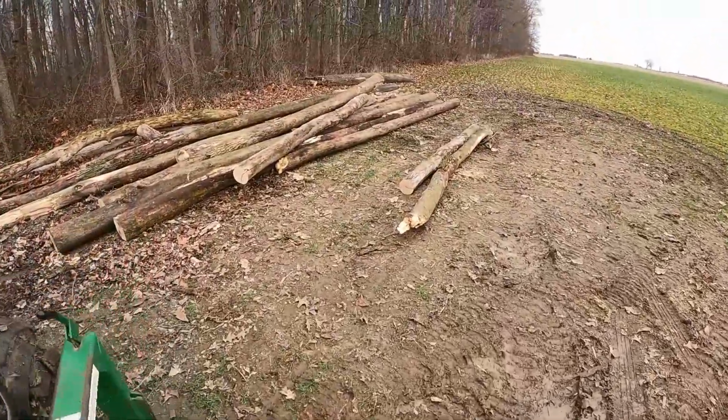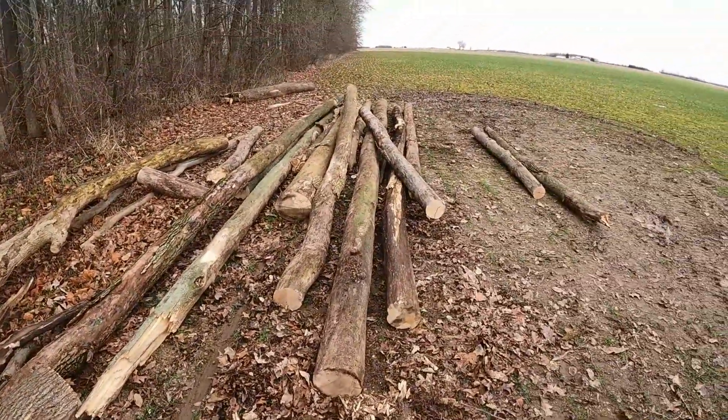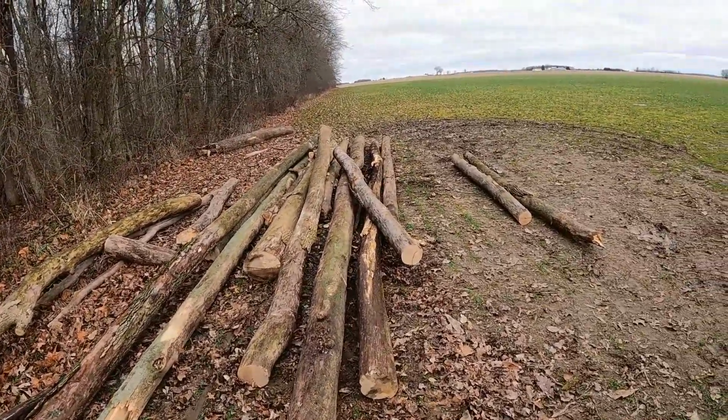Okay guys, this is our pile so far. Mostly ash, a couple oak logs, mainly all this over here. Some of this we already pulled out a couple weeks ago, but that's what we got so far.